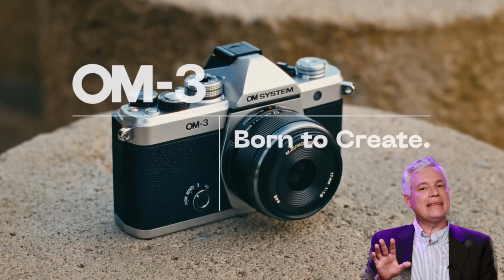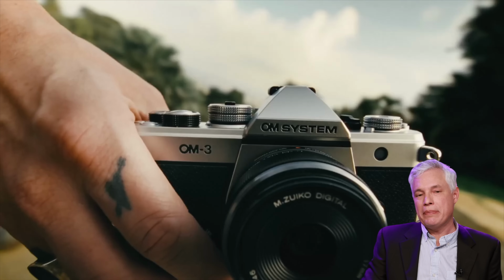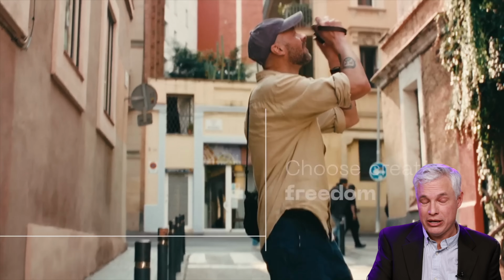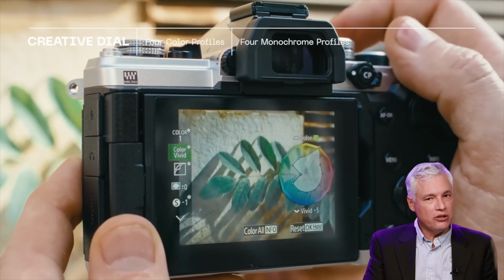Finally, let's talk about the OM Systems OM-3. Again, this is basically the same camera that you've seen before, just repackaged in sort of a retro body. But I think it looks nice. It's still 20 megapixels, so it's stacked for good performance. The viewfinder is pretty low resolution at 1024 by 768.